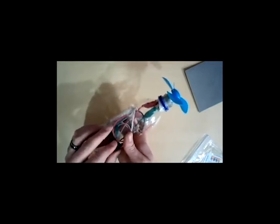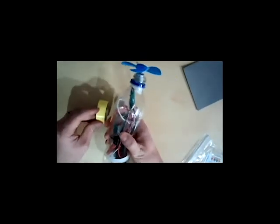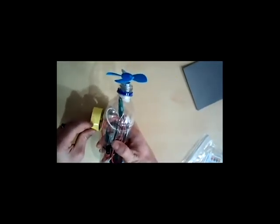And where you made your little holes, you want to line up this switch. So it lines up right with those rectangle holes that you made. And it should be just like that. So you should have them all stuffed in, and then you have this switch, which turns your fan on and off. The last part is you want to take your tape and tape this whole fan together.